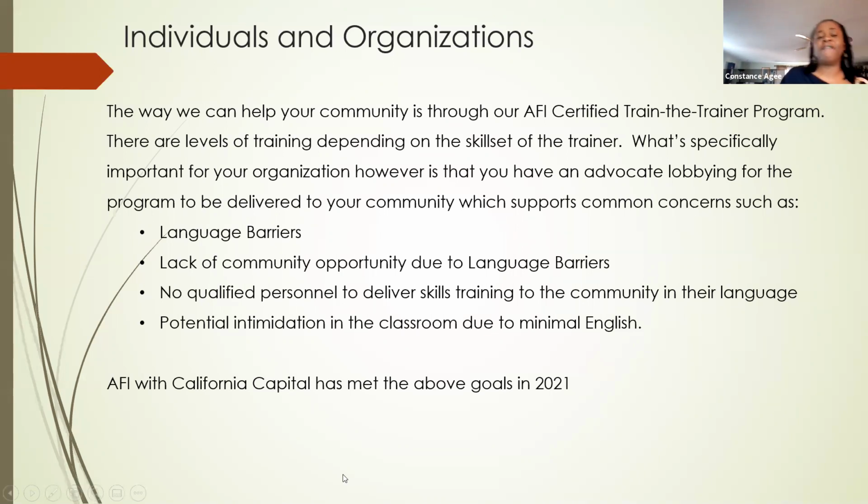If you're not an AFI certified instructor, regardless of the organization, no one can just teach the product. Okay, that curriculum must be taught by a qualified person. So if you have an idea as an organization that you're going to want that to happen, then you need to contact me and let me know so that we can make some sort of arrangements or see what we can do about getting them into the certified trainer program.